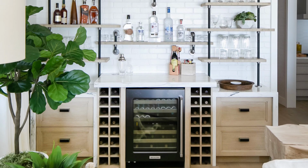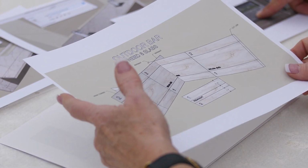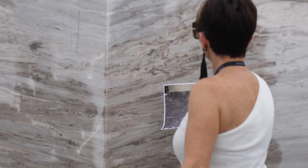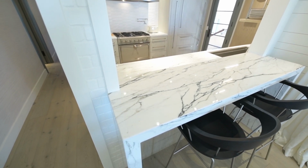We purchased a Zero Care. Now that is a new technology that's done by the company Antolini out of Italy. I actually went to Italy and was able to select all my stone there, which was super fun. This technology actually penetrates the stone and makes it bulletproof. So now, for the first time that I know of, we are able to offer marble if it's been treated with a Zero Care. Just so you know, a Zero Care is not an aftermarket treatment. It's done to the stone at the quarry in Italy.